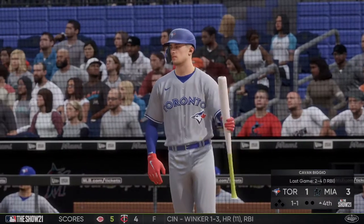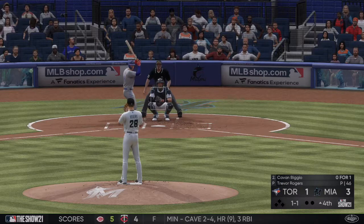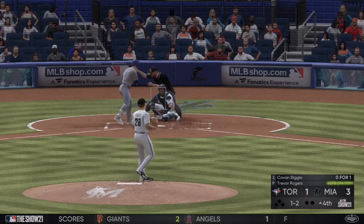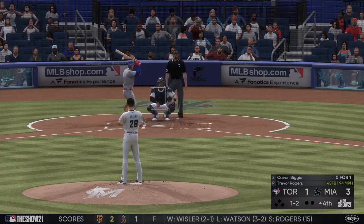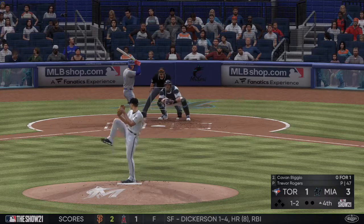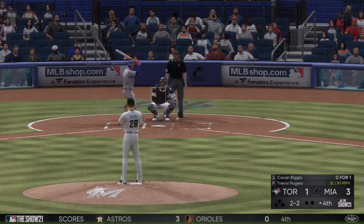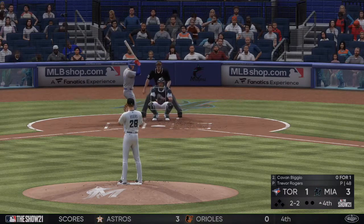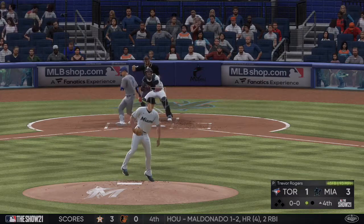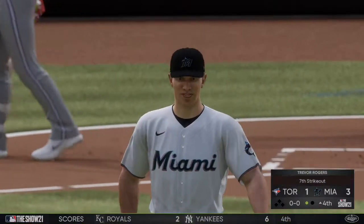If you're on the mound right here, you've got to trust your catcher and execute. You know who's coming up to the plate. In there, 1-2 now. I've got a count of 1-2. Two and two. Yep. And they really bunch him up on that one as he swings and misses for the first out. Really good pitch right there.